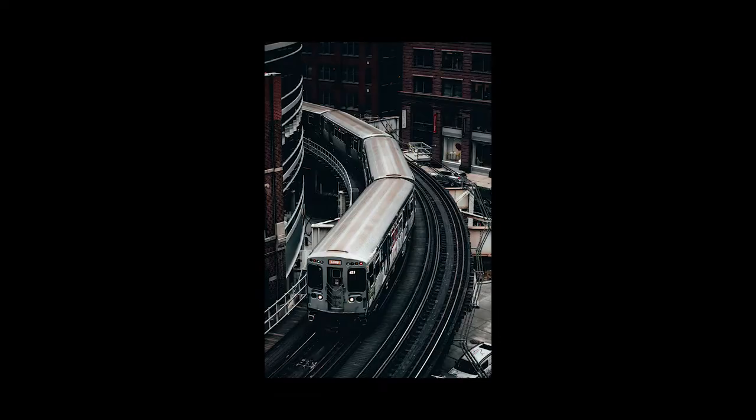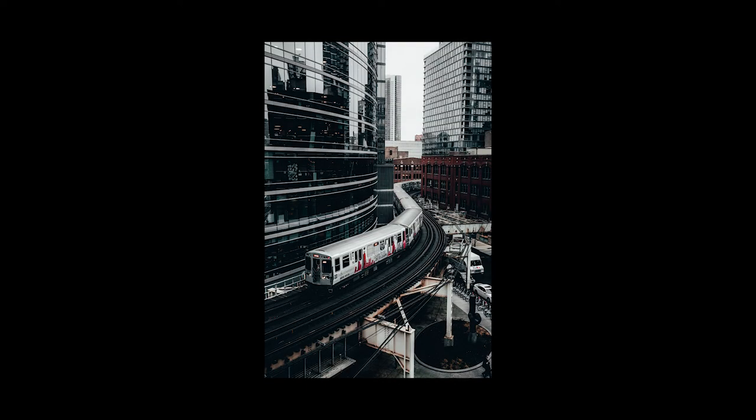But in general, overall, it's a good spot to come to be able to take pictures of the trains, the tracks, the buildings. There's also some people walking around the intersections. You can see the cars, stuff like that. Really cool spot, check it out. Let's keep going.